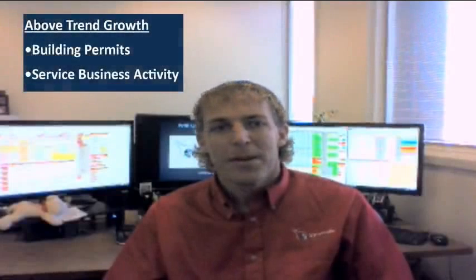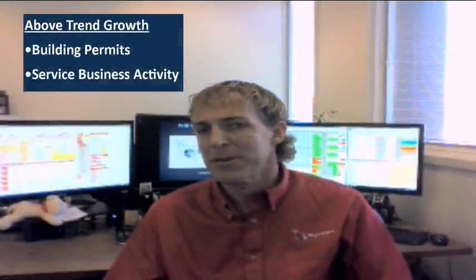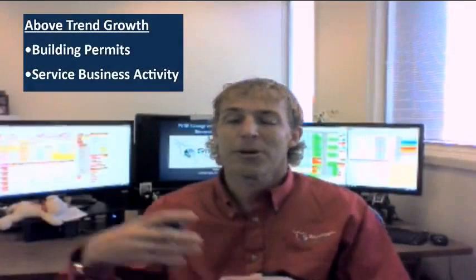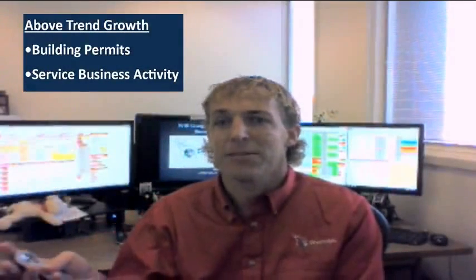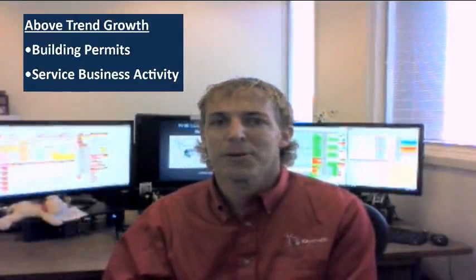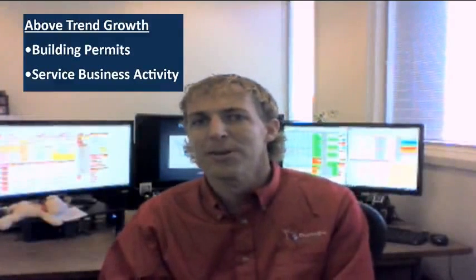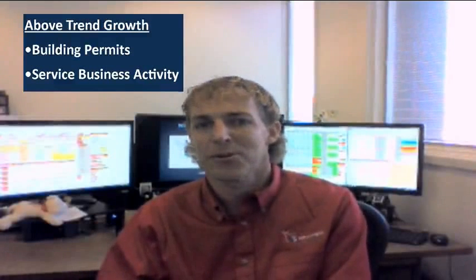But when we sum it all up, here's where we're at, just using our leading economic indicators. Above trend growth, we have several. We have building permits, and we have service business activity. Both of those are showing growth above 3%. And that's key because that's showing stronger than average growth. So those are two of them that we're going to continue to watch closely to see if maybe they can keep surprising us on the upside to point towards strong growth.